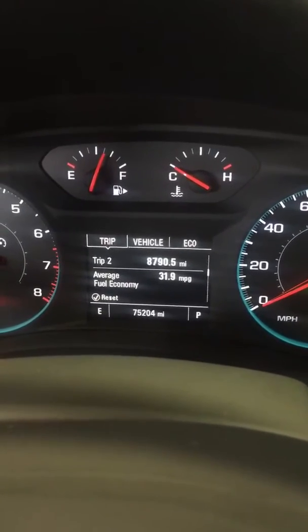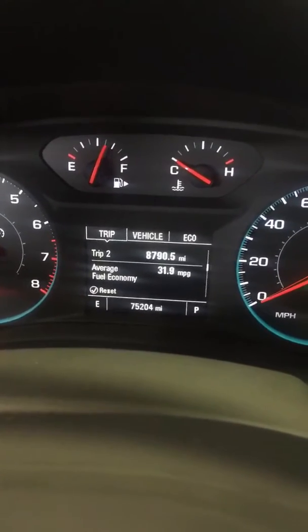31.9 miles to the gallon in the last 8,790 miles. Now that's not too shabby at all. Cruise control, power windows, locks.